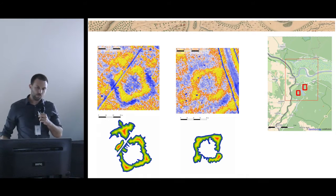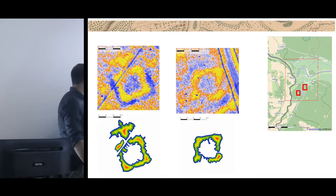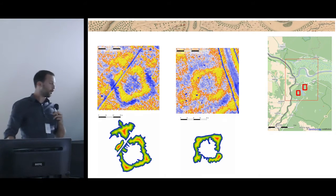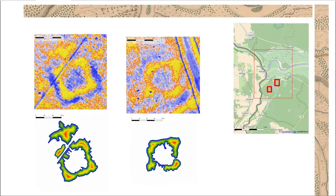Okay, so we've been focusing on those field fortifications on the southern side of the river, and due to LiDAR, we could identify 2 of the features that were on the map out of 6. The other ones seem not to have survived the later use of the land, which today, as you can see on this map, is a wooded area, and even today it can be flooded by the river.